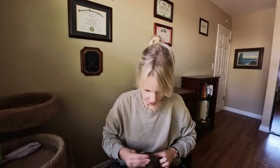Let's see. I'm getting 2 flashing lights on my camera. I don't really know what's going on there. I'm gonna take it all out. And like I said, this is the dressiest of all of the bags. So this is the one that I would take.